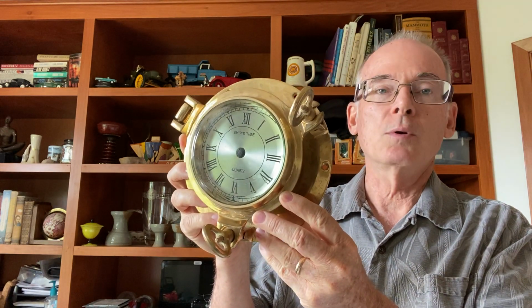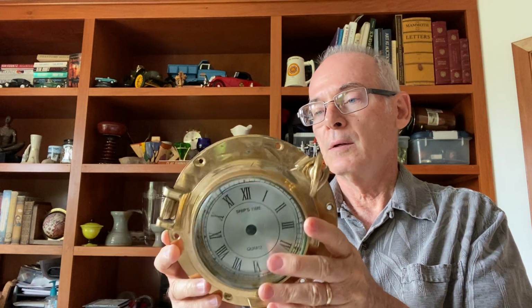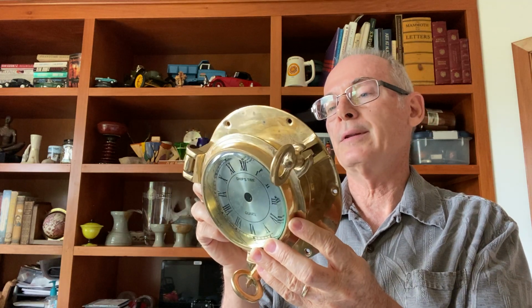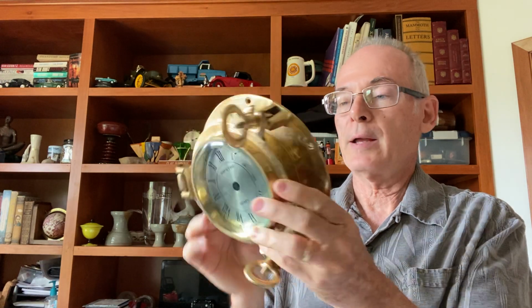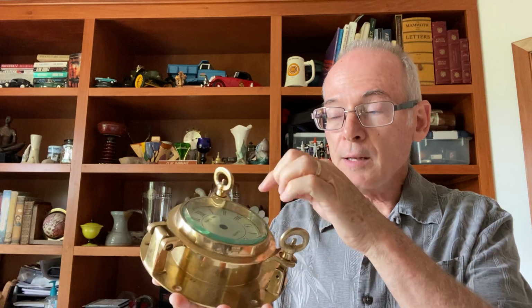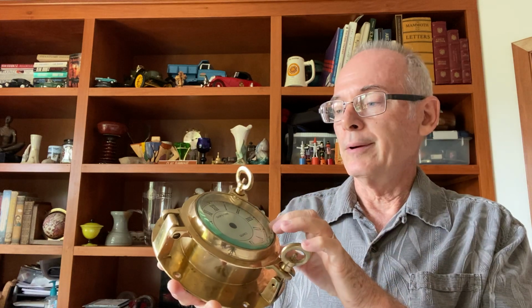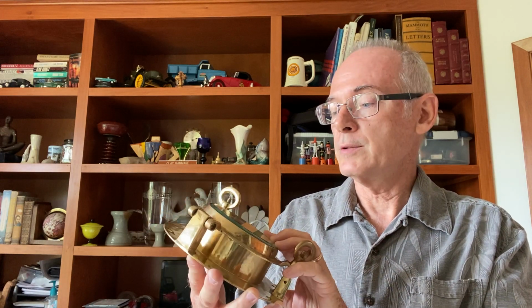So another thing I found was this really cool ship's clock. This is not an old item. This is dated probably 2002, so it's 18 years old. It's got a barcode on the back and it says made in India. And the clock mechanism is inside. You can hear it clicking back and forth. It's just one of those little plastic battery operated mechanisms, which I have a replacement for, which I picked up a week or two ago at a garage sale. So that worked out well timing wise.